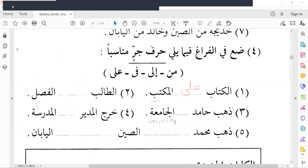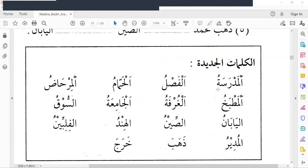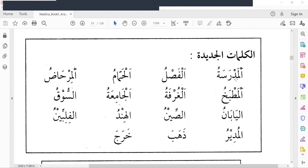And finally, the last one. Al-kalimat al-jadidah, new words. Al-madrasah, the school. Al-fasl, the classroom. Al-hammam, the bathroom. Al-mirhad, the toilet. Al-matbakh, the kitchen. Al-ghurfah, the room. Al-jami'ah, the university. As-suq, the market. Al-yaban, Japan. As-sin, China. Al-hind, India. Al-filibbin, Philippines. Al-mudir, headmaster or principal or manager.